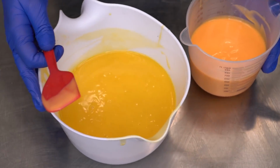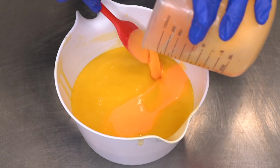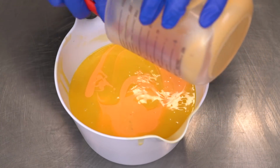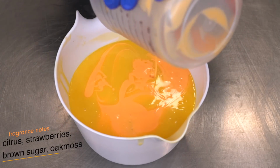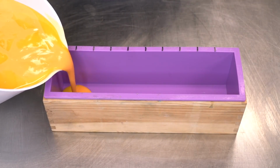I can tell you, it smells so good. If you're thinking about it as cheese, I can see how there might be an ick factor. But it smells like hot pink lime from Nature's Garden, so it smells really, really good. All right, and we're just gonna pour this right in.